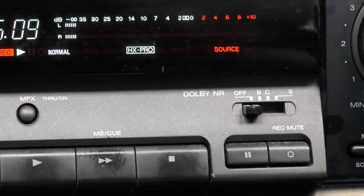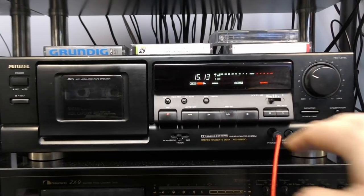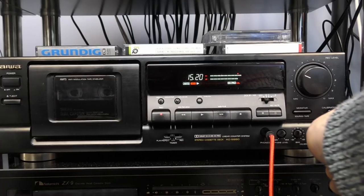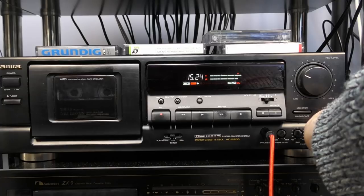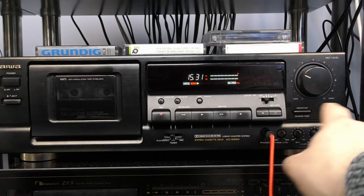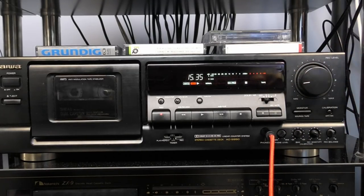Right, I'm just pausing that one there because I've had a little thought. That was really good, that. Let me just put the calibration in. I'm going to put Dolby B on. I'm going to calibrate it again, just make sure that it's right with the Dolby B. Then I'm going to turn it down a bit. And let's have a listen to the rest of it with Dolby B on, just out of interest.